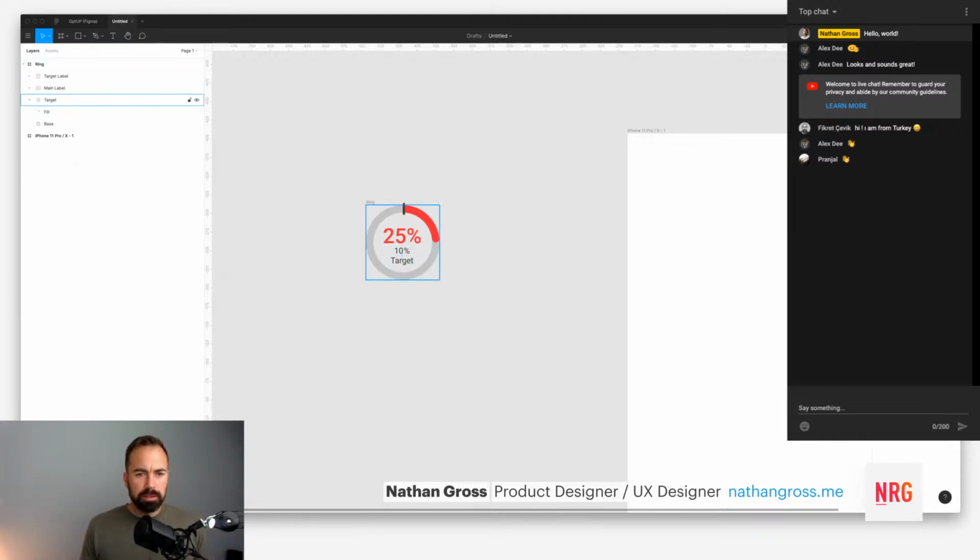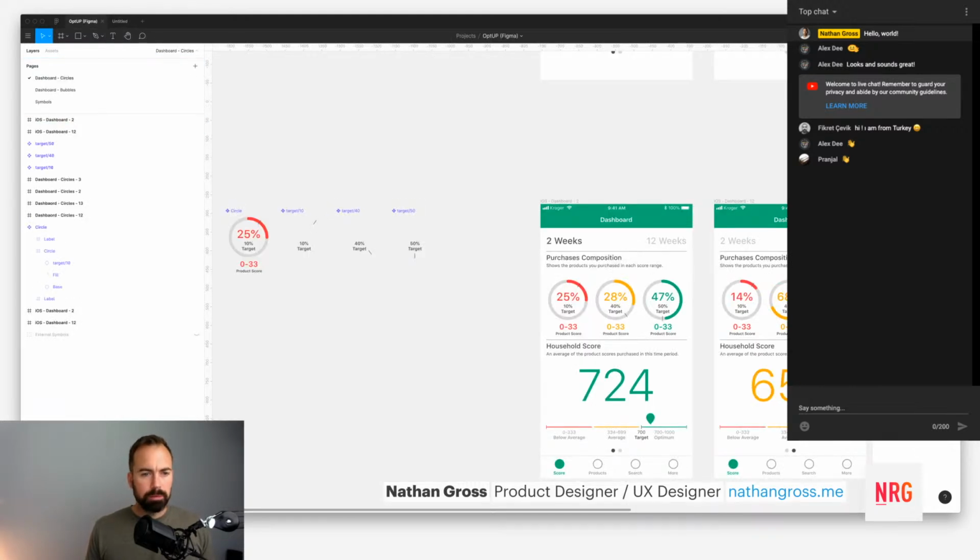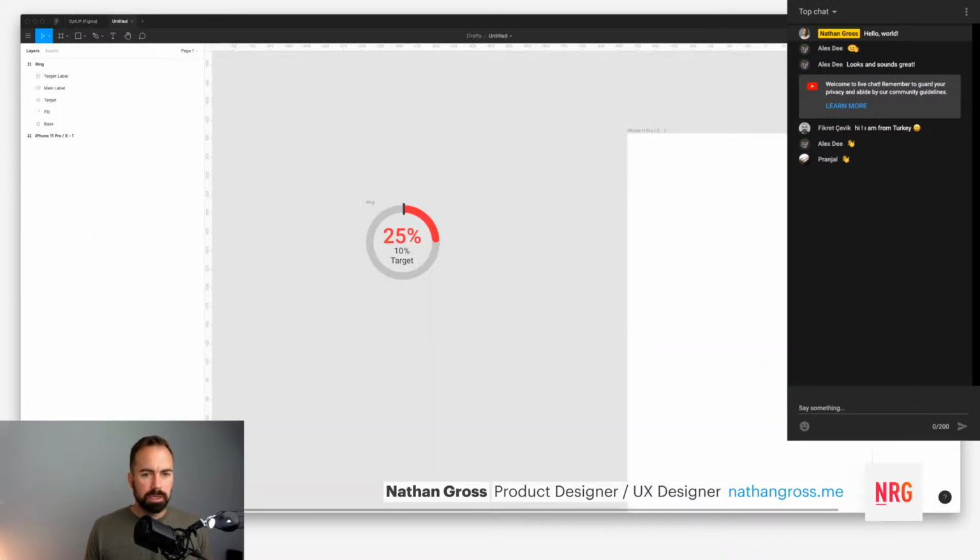All right, so we've got this component almost finished. Okay, we also need the labels down here indicating the score range. We can just start here.